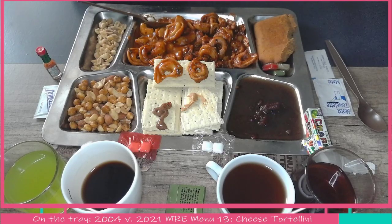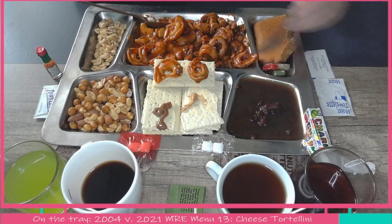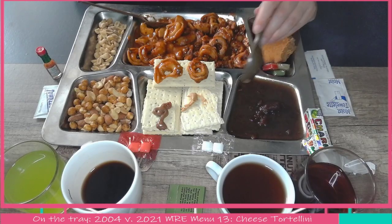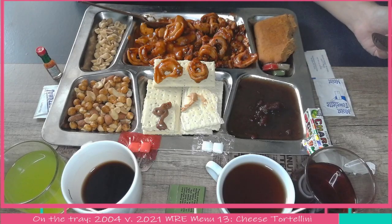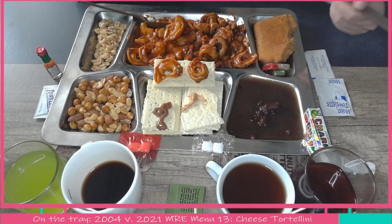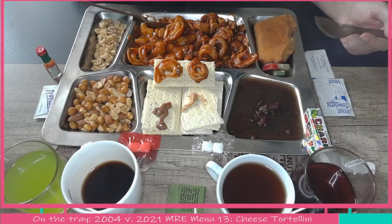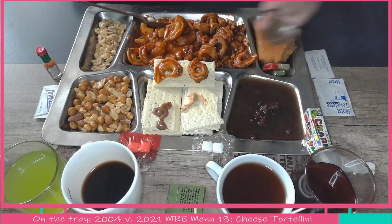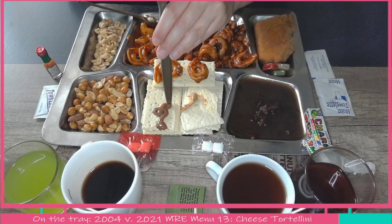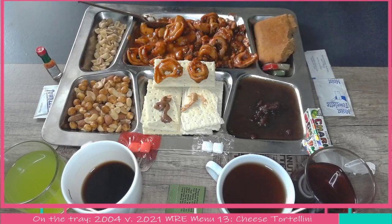Obviously, it's one of the oldest vegetarian menus in the MRE roster. So now they get more options. Like 18 years back, I think the creativity and understanding of the field was smaller. But yep. Okay. I think I got some sauce on my chocolate spread. It's not good.